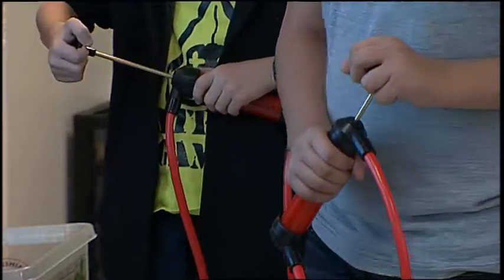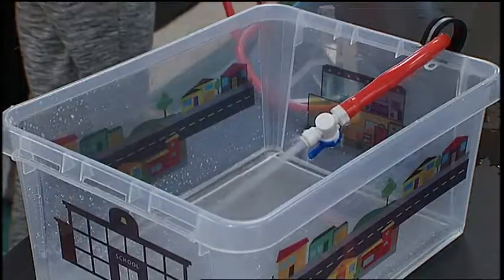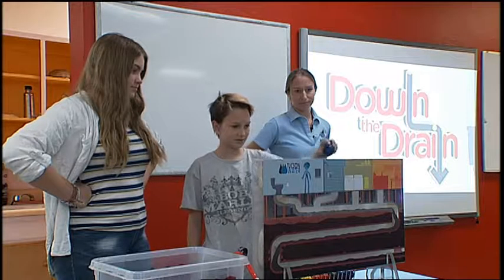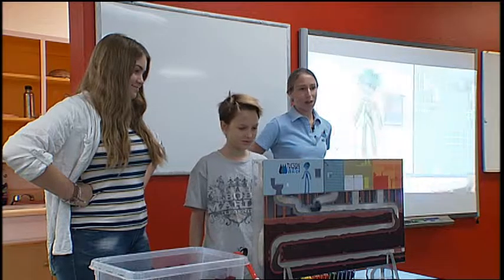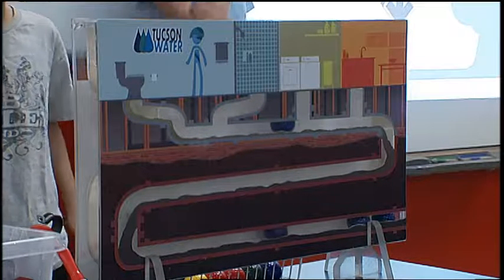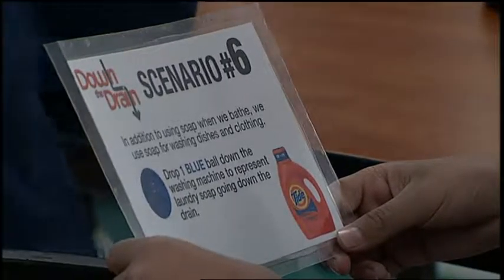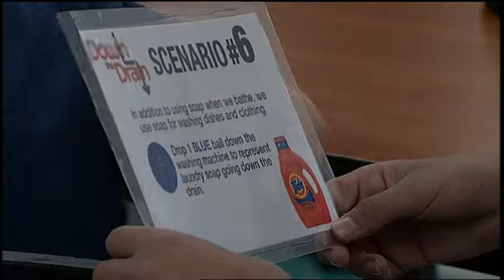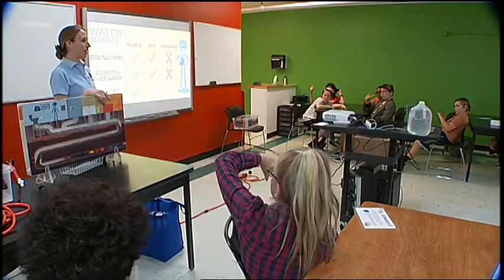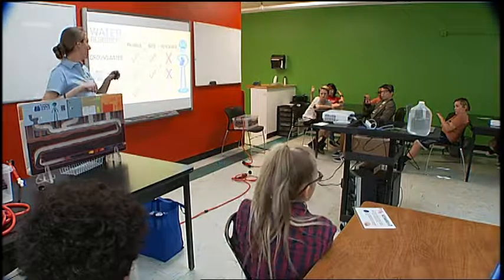1, 2, 3. We've got 14 pumping stations that are like what your friends are doing up here along the route. Models showed how water is used on a daily basis and sparked a conversation on recycled or reclaimed water. Drop one blue ball down the washing machine to represent laundry soap going down the drain. Is it safe for plants, for people? Yes for plants, not yet for people.